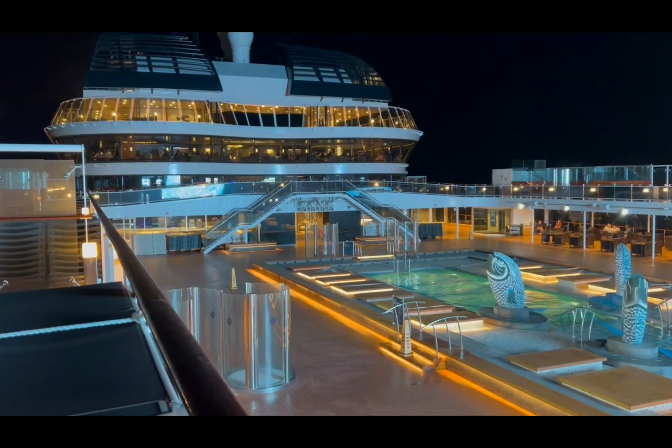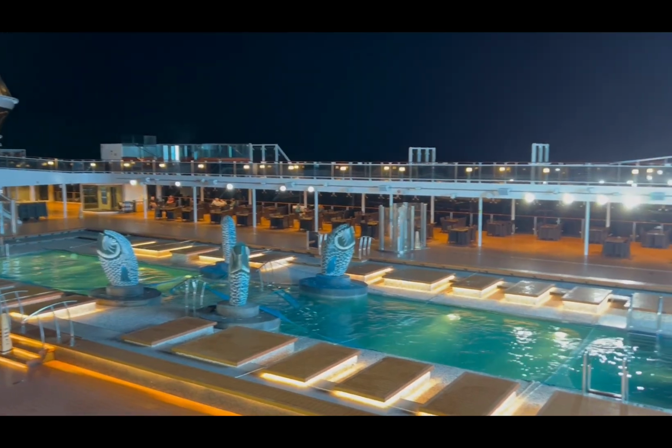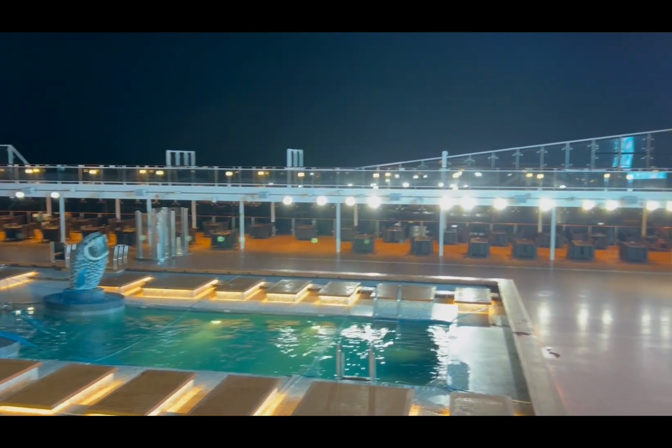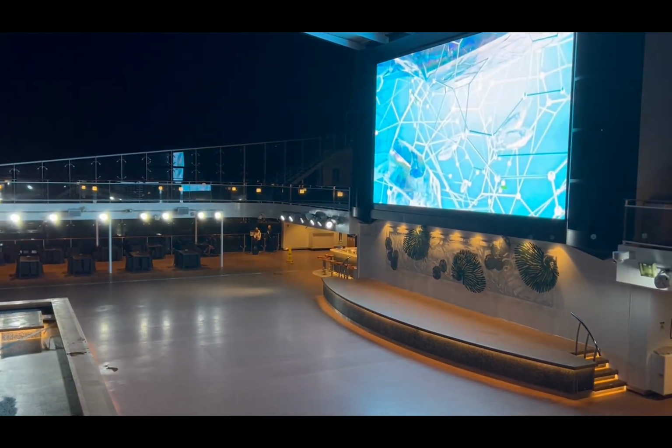This evening's party was an 80s party, but if you are not a fan of partying downstairs, you can head out on deck and relax under the stars to some relaxing and peaceful music.